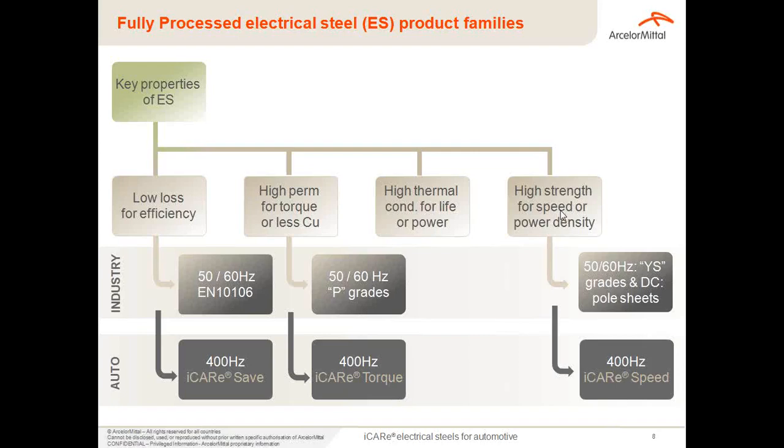When machines can run at a higher speed, they become more compact, and you can have a higher power density. So if you can make a rotor with a higher strength level steel, you can bring the machine to smaller proportions. So first of all, we have developed these different steel types for 50 and 60 hertz according to Euro standards, to IEC standards. And then the next step was to make similar products, but more particularly suited for higher frequencies, so 400 hertz and above.